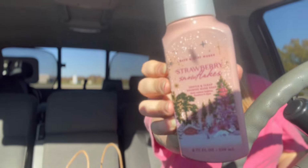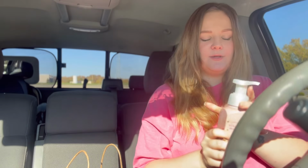Strawberry snowflakes. Super pretty. I love this pink forest packaging. I like strawberry snowflakes. I don't have it in the body care simply because I just prefer strawberry pound cake, and I've just never thought to own it.